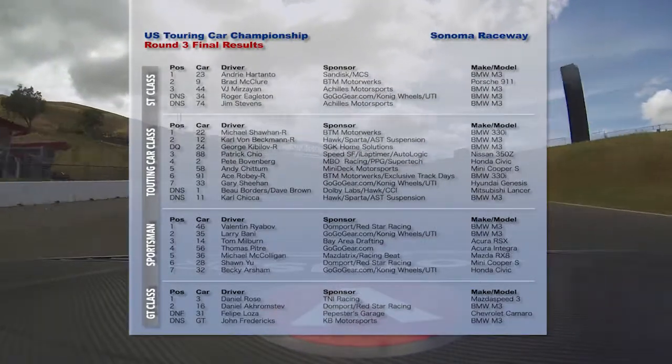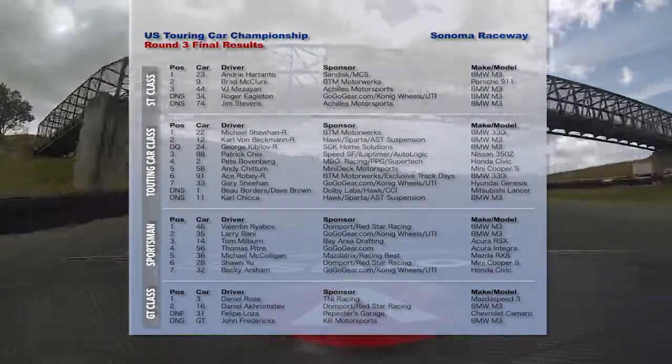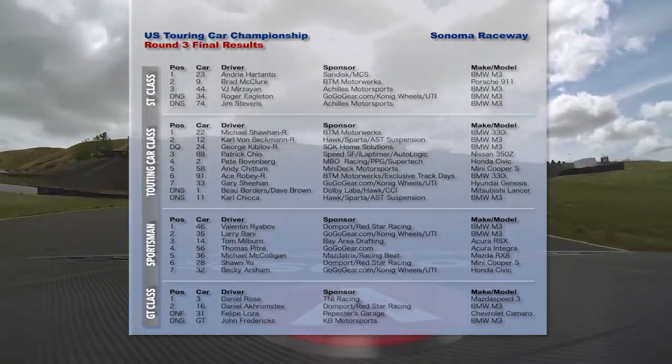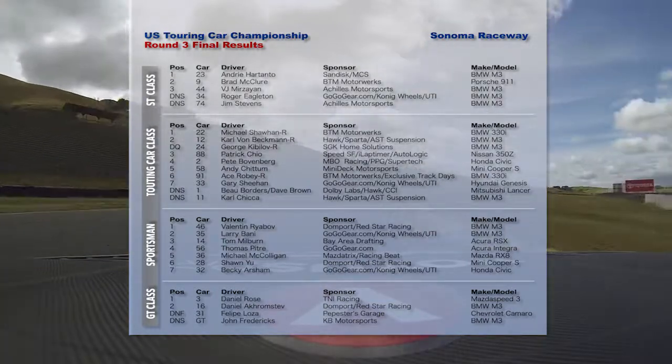So we have Andre in first, Brad in second, followed by BJ. And Shawhan won the touring class. Sportsman was won by Valentin Ryabov, and GT class was won by Daniel Rose.